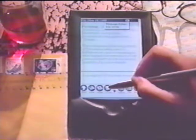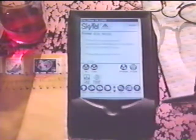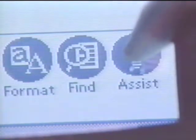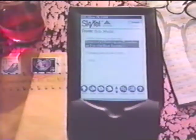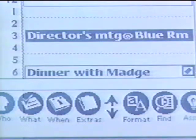How many times have you traded phone calls back and forth with someone just to coordinate an appointment? Imagine the ability to have your Newton combined with a wireless network to update your calendar automatically, wirelessly, no matter where you are. With the Newton, you have the power to manage information when you want to get the most out of every minute and control your own destiny.